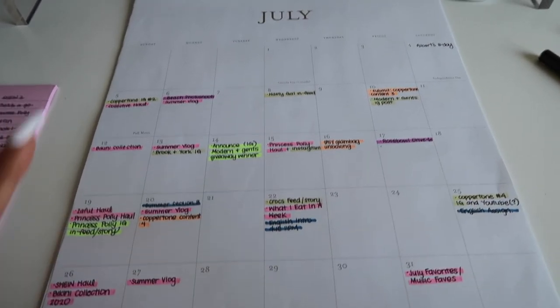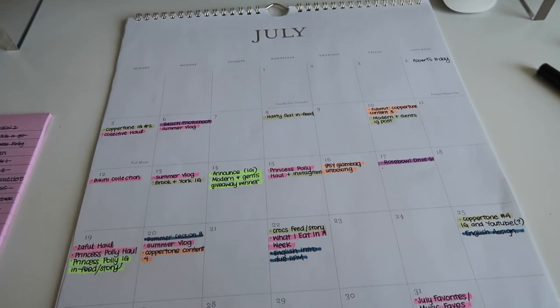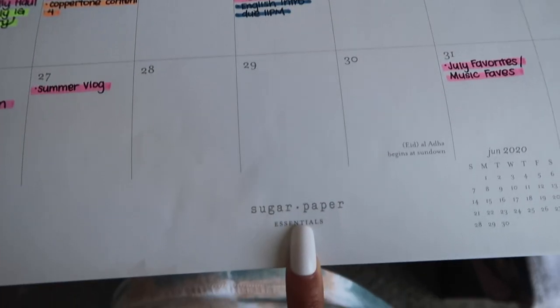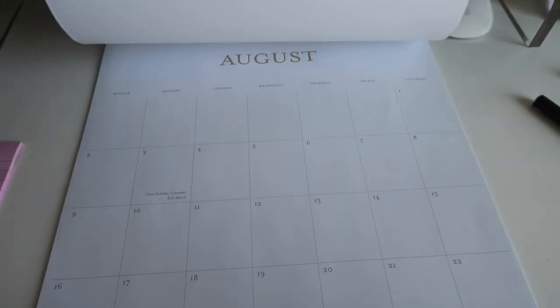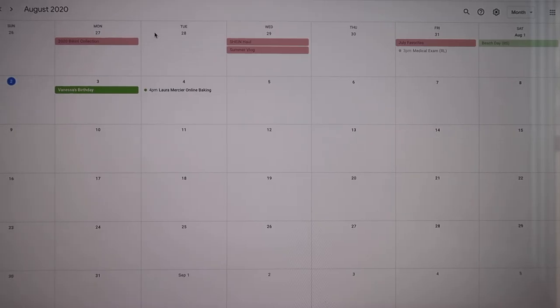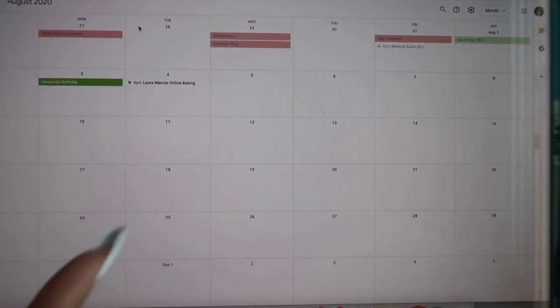August 2nd. So this is my July, or this is my wall calendar that I picked up from Target. It's by the brand Sugar Paper. And since we have a new month, it's time to plan for August. And then here's my August schedule on Google Calendar right now. I obviously don't have anything yet because I haven't filled it out yet.